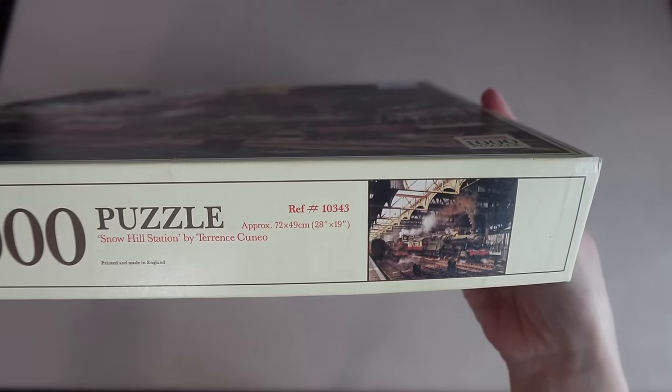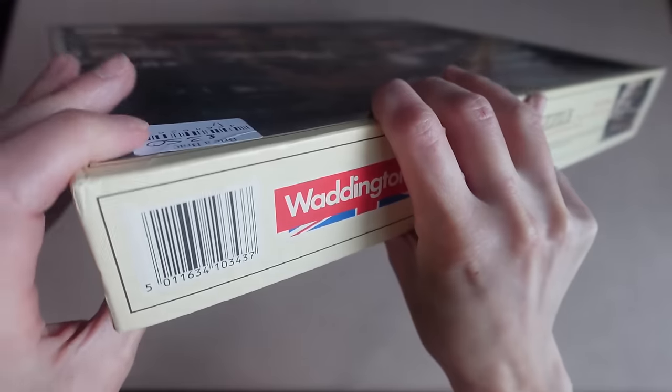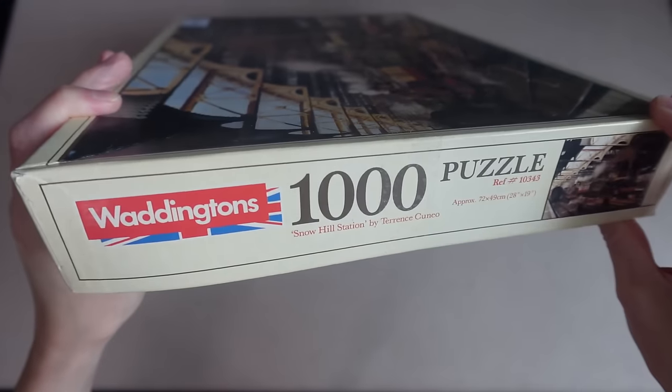It is 72 by 49 centimeters or 28 by 19 inches when it's completed. And it's 1,000 pieces. But this puzzle was produced in 1987 by Waddington's Games Limited. So this puzzle is almost just as old as I am. But aside from that, this one cost me £3.50. So I think that's around $5 or $6 US dollars, which honestly to me is not that bad for something that you can kind of consider vintage.